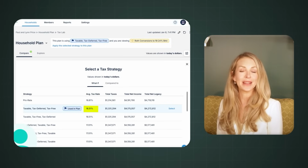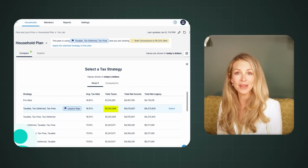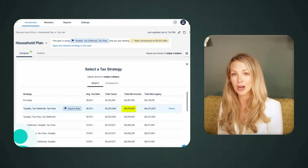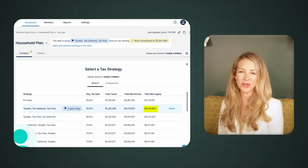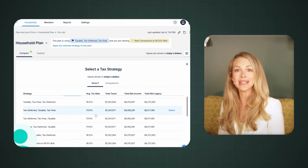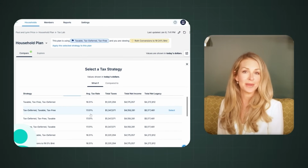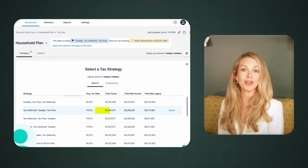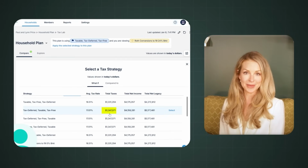They'll pay total estimated lifetime taxes of 1.3 million and be able to spend 4.1 million over the course of their retirement, and their net legacy is almost 5 million. However, if they pull from tax deferred first or their pre-tax IRAs, their average lifetime tax rate is marginally higher at 17%, but they end up spending about $10,000 less in total lifetime taxes.